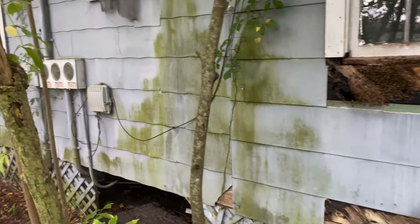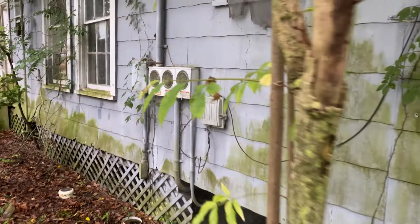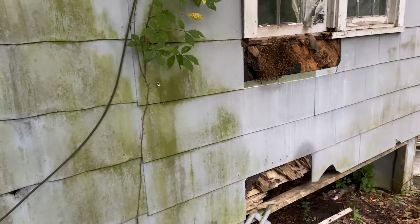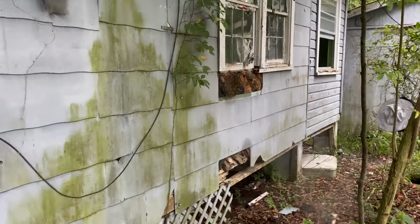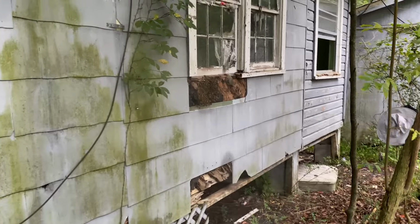But this is somebody from here back could match the front, because this is wavy. A wavy pattern on the front, and then a flat cut on the back, and then back to some Dutch lap. And I'm just going to expose a little bit of it.